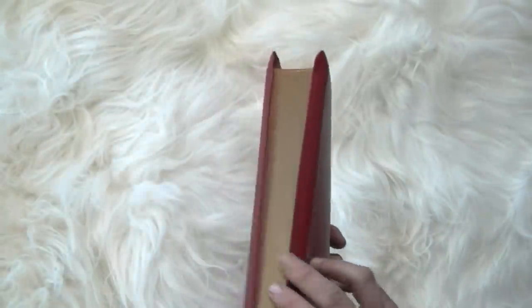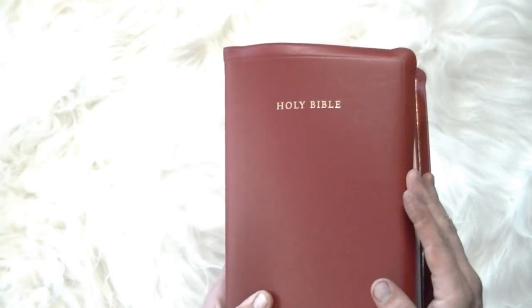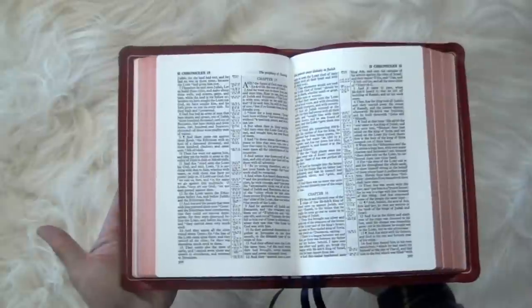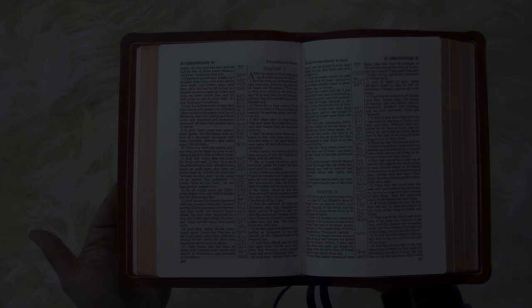I have older Bibles that this starts to wear out after a while and it'll start to kind of chip, but then again, it'll do that with just regular covers as well. But this sort of, I guess, protects the edge a little bit better. Plus it also makes it really nice when you open it up. It really lays out sort of nice like that. So again, a very beautiful Bible.